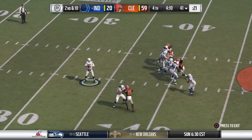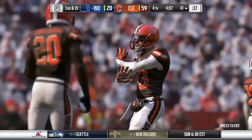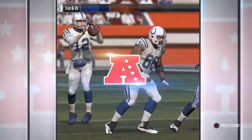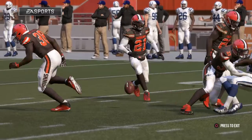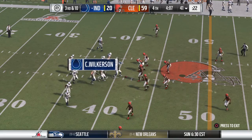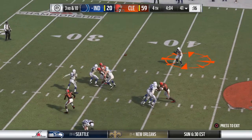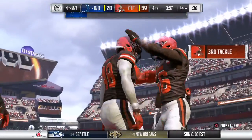On 2nd and 10, Luck. And incomplete there. A nice hit jars the ball free and brings up 3rd down. And the offense looks to pick up the first here on 3rd after that incompletion. Luck throwing again. He's got time. He's going to find his running back. It's complete. Call it a gain of 3. And that's going to make it 4th down.